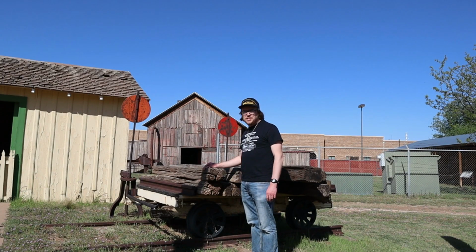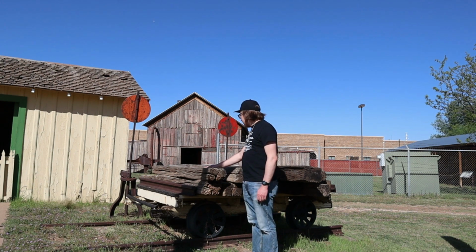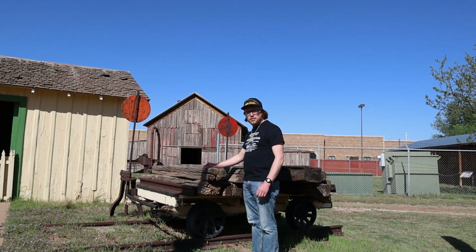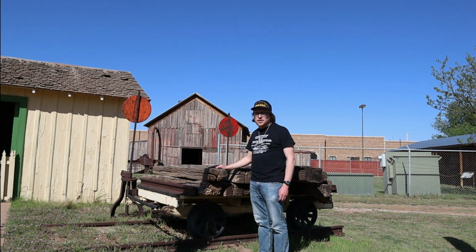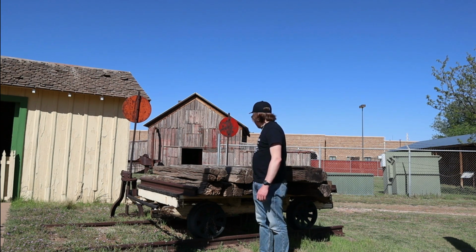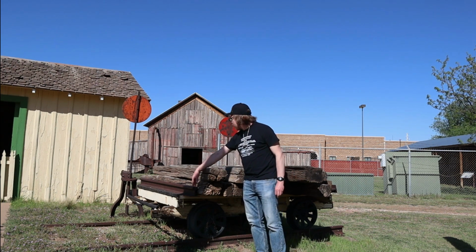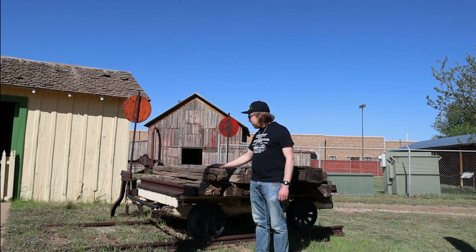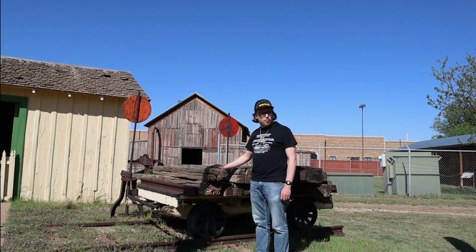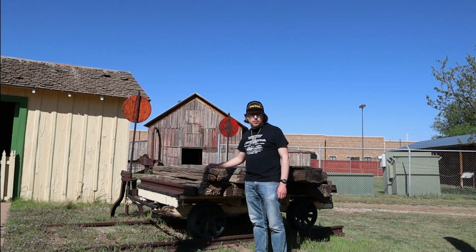Okay, you can see this maintenance of way flatbed behind me. It is loaded with ties, and this is how the maintenance people would have used it to help lay down tracks and ties. And as you can see, these are loaded with old railroad ties and a piece of rail. Also, this flatbed would have been used for other maintenance of way purposes on the railroad. Here this flatbed is today at the National Ranching Heritage Center in Lubbock, Texas.